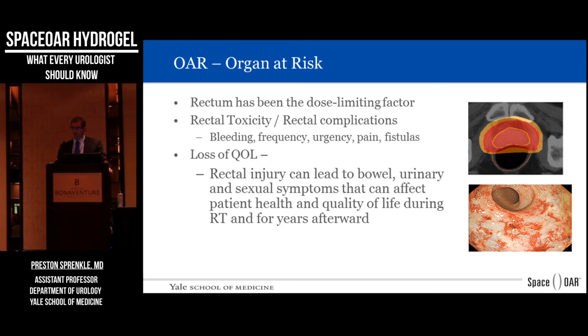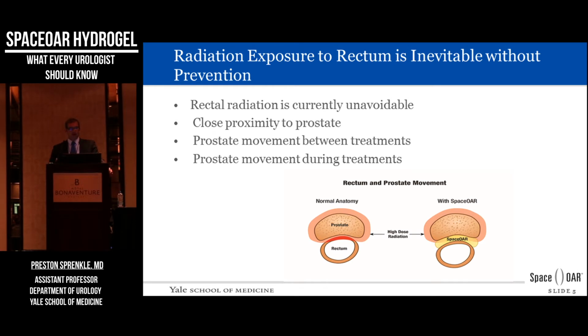In some of the pictures there, you can see on the right where the radiation dosing typically goes into some of the rectal vault, and some of the radiation changes that we see in the rectum on colonoscopy or sigmoidoscopy. So radiation exposure to the rectum is inevitable without some form of prevention. You can see on the left, with the normal anatomy, the prostate sits very closely to the rectum, and if we have a margin of radiation around the prostate, the rectum will definitely be involved.